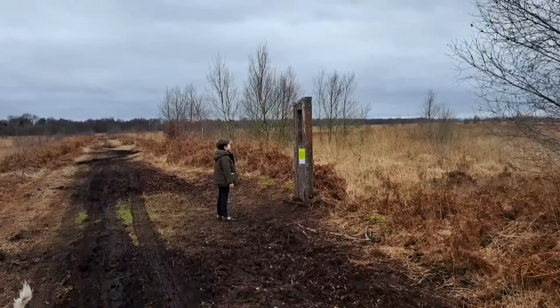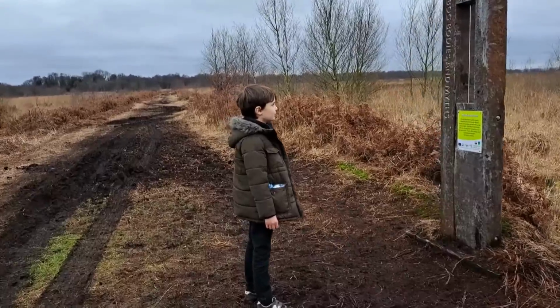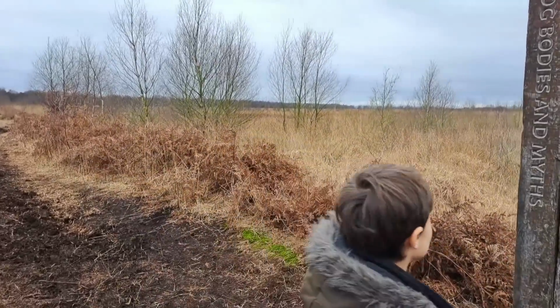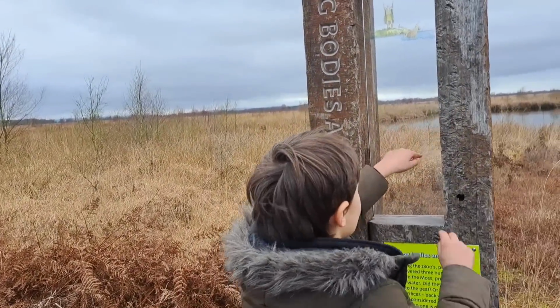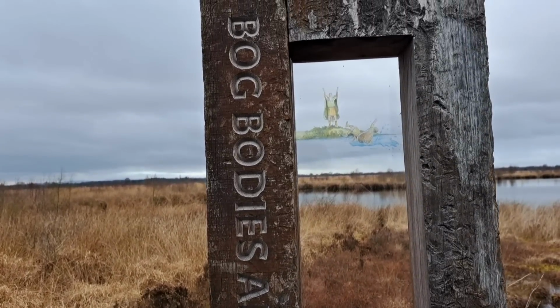What have you spotted? People throwing sheep into the water. Throwing people into the water. Oh, it's just human sacrifices. Why did they sacrifice? That's Grandpa.